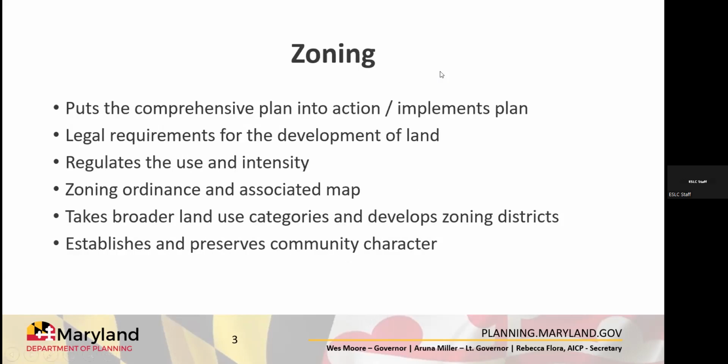So then we go to zoning. And now we get into the regulatory side of things. So where the comprehensive plan is just a vision and the land use is just a guide, we migrate to zoning, and we use the land use as a basis for that zoning. And now we're into a regulatory document, which is adopted by ordinance, and it goes through the regular legal process of an adoption.